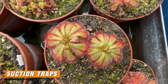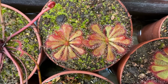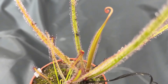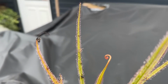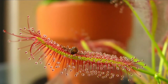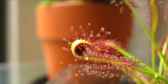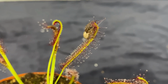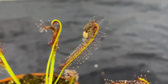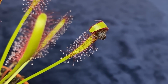Suction traps found in aquatic bladderworts, Utricularia, are among the fastest predatory mechanisms in the plant kingdom. These plants have tiny, bladder-like structures with trapdoors that remain closed until prey approaches. When a small aquatic organism, such as a water flea, brushes against the sensitive hairs near the trap, the door rapidly opens, creating a vacuum that sucks the prey inside. The trap immediately seals shut and digestion begins. This process happens in less than a millisecond, making it one of the quickest movements in nature.